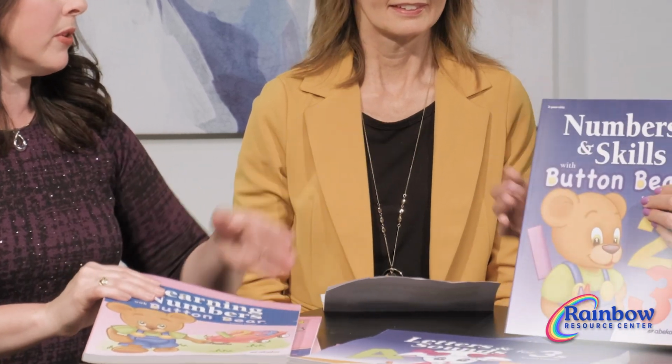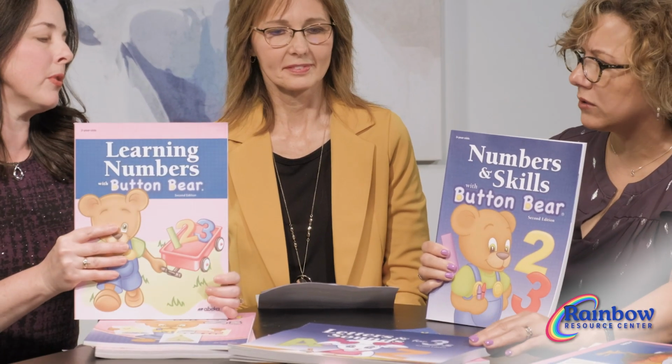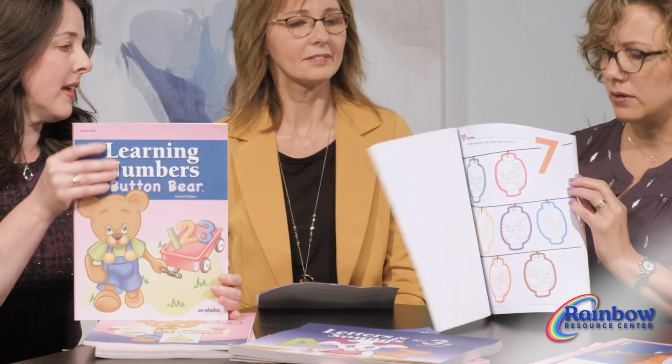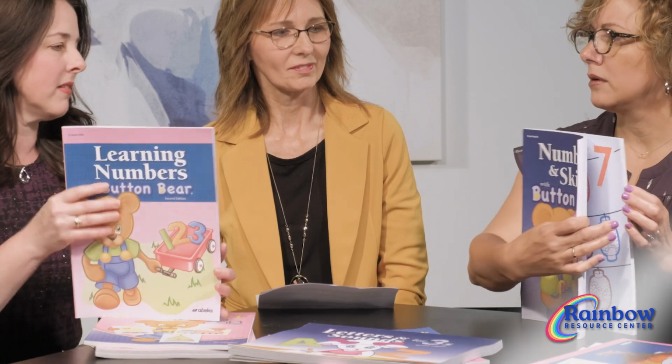And then the 3-year-olds. Is that the corresponding book? Yes, this is the 3-year-olds, and they are going to recognize numbers 1 through 15, but say 1 through 25. Oh. And so they're going to be practicing, coloring, all that with the little numbers twice a week.